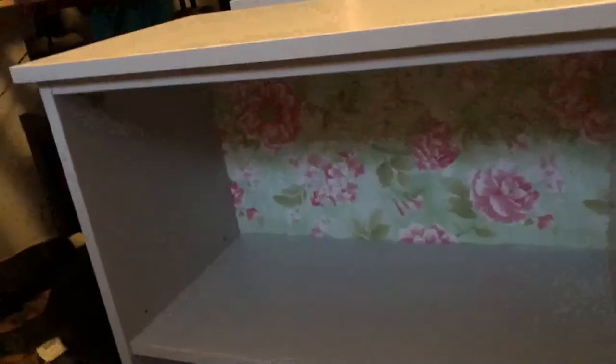Bookshelves, all three of them. A lot of work. Yeah. So here's the finished product.